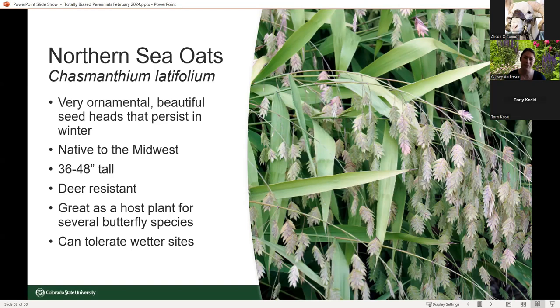That's one aspect of planting pollinator gardens that people don't always consider. If you are interested in attracting pollinators, you need to have plants that the larva, the caterpillar, can eat and rest and live their lives on as well. Northern sea oats, as with a lot of our shade plants, can also tolerate wetter areas fairly well.